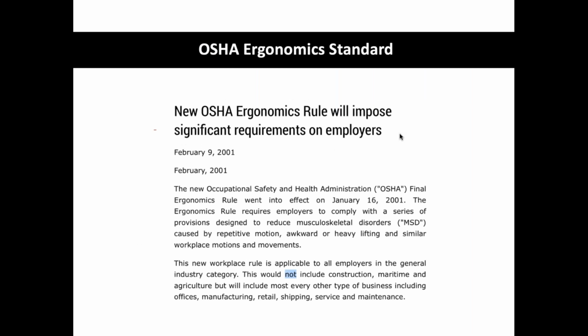In fact, in 2001, I'll read this to you, the new Occupational Safety and Health Administration final ergonomics rule went into effect on January 16th, 2001. It had been passed in Congress and signed by the president at the end of 2000. The ergonomics rule requires employers to comply with a series of provisions designed to reduce MSD injuries caused by repetitive motion, awkward or heavy lifting, and similar workplace motions.